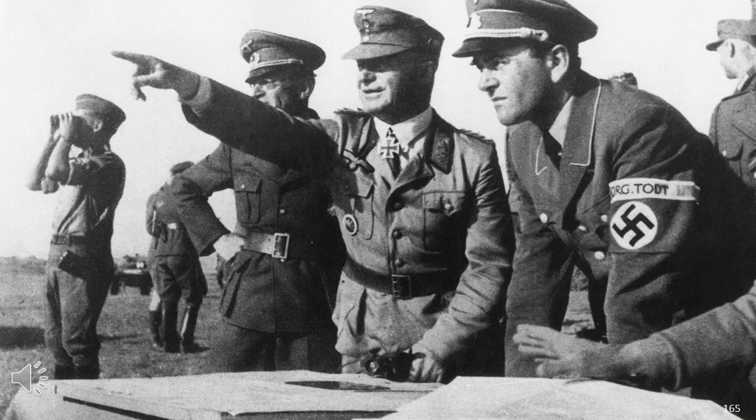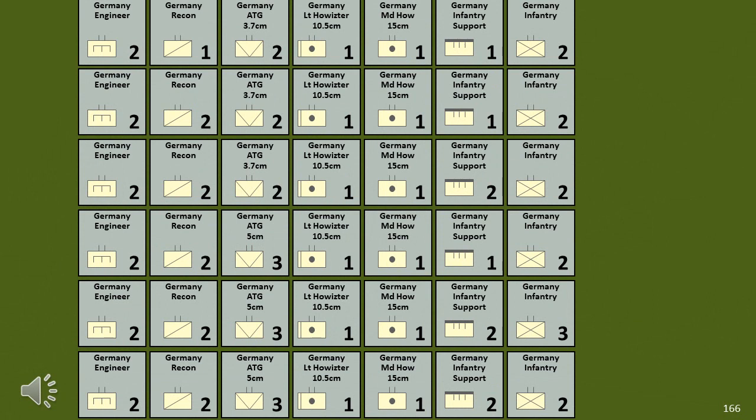I will only be looking at the standard infantry division and standard Panzer division. This shows all the German infantry division structures and battalion strengths in the first half of the war. While there were constant minor changes, the basics remained much the same. The infantry battalion strength ranged from 2 to 3, and most of the battalions did not really change very much at all.